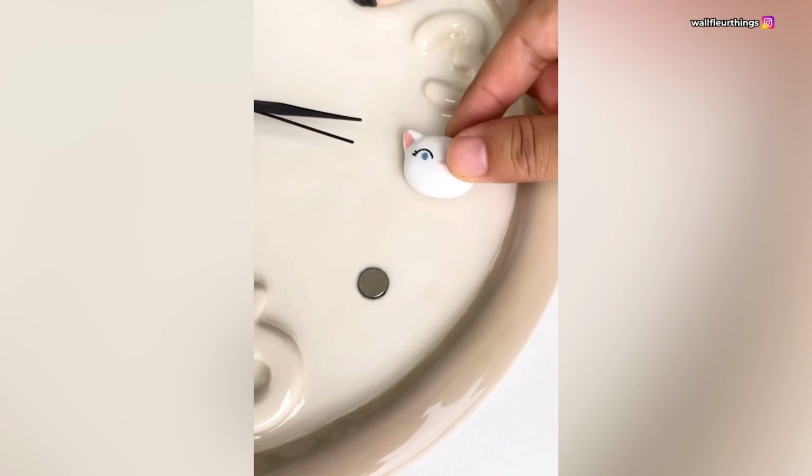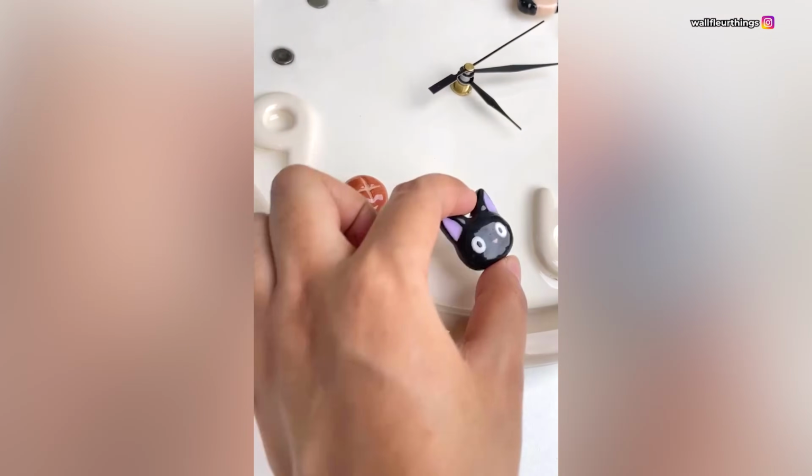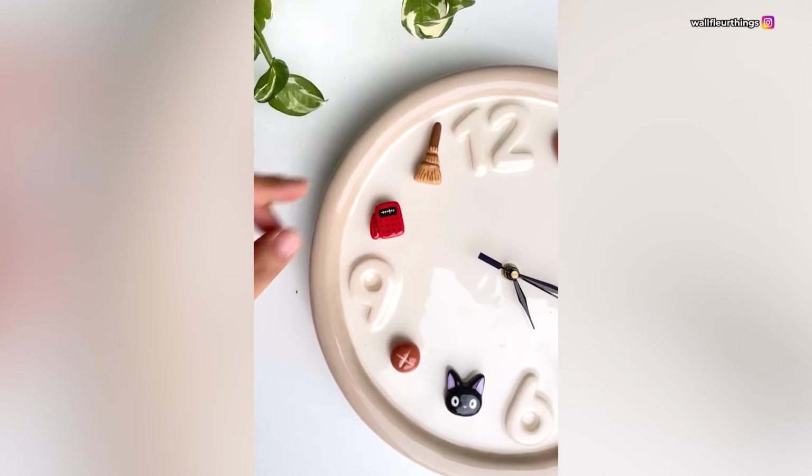Let Kiki, the delivery service owner, help you manage your time and tackle all your tasks like a pro.